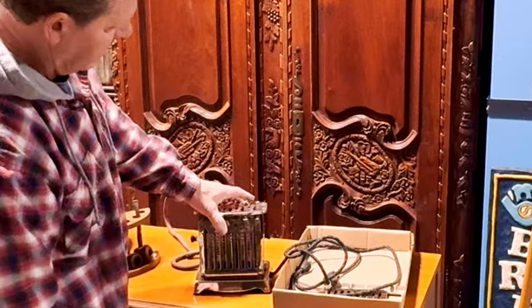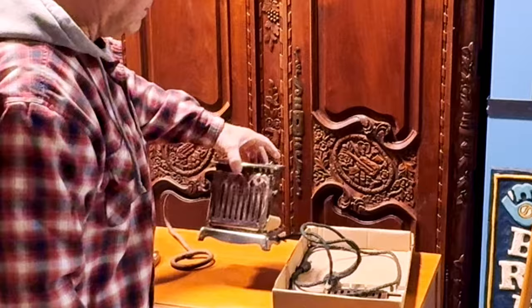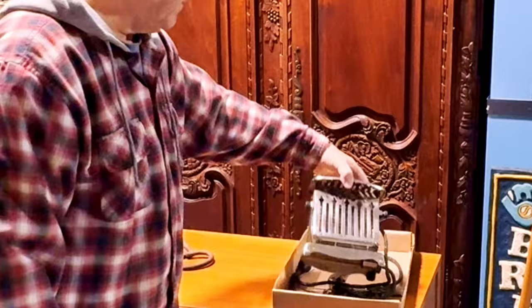Swing out, your toes go inside there, and these will burn your house down if you let them. They actually work really well, and I thought the condition was great.